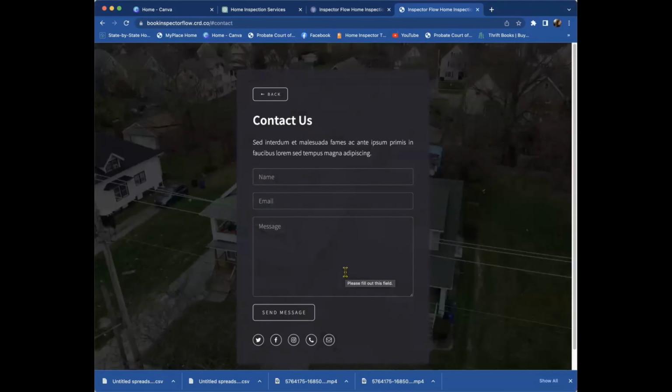So that's a simple website for a new home inspector where you won't have to pay thousands of dollars in order to get going. And all I used was ChatGPT and Card.